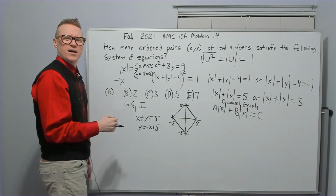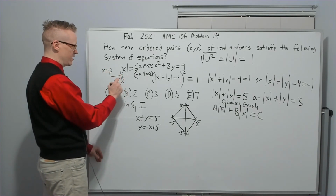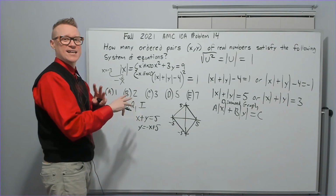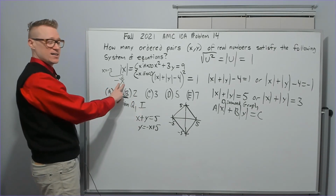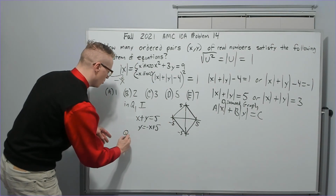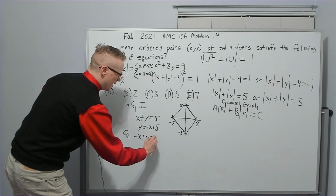I thought it had to come out positive. It does. Let's let x equal negative 3. Plug that right here. What's negative 3? It's positive. Don't interpret a negative in front of a variable as a negative value. So that would make it positive, which is why when you peeled off the absolute value for the second quadrant, quadrant 2, you would have written negative x plus y equals 5.